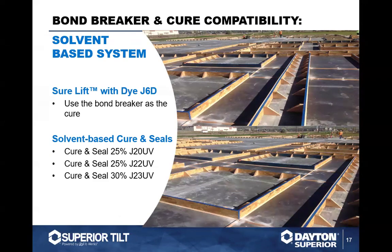Reason being, one product, they don't have to worry about screwing up the application of it. It's just a matter of having one drum on site. It makes life a whole lot easier for them. They don't have to worry about keeping separate spray cans, etc., on site to get everything to work.